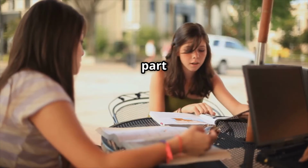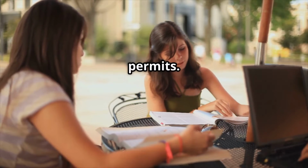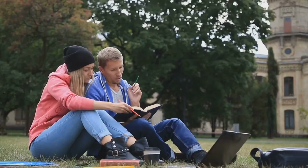And here's the best part. As a student, you can work unlimited hours without needing any extra permits. That's right, you can earn some extra cash while you study.